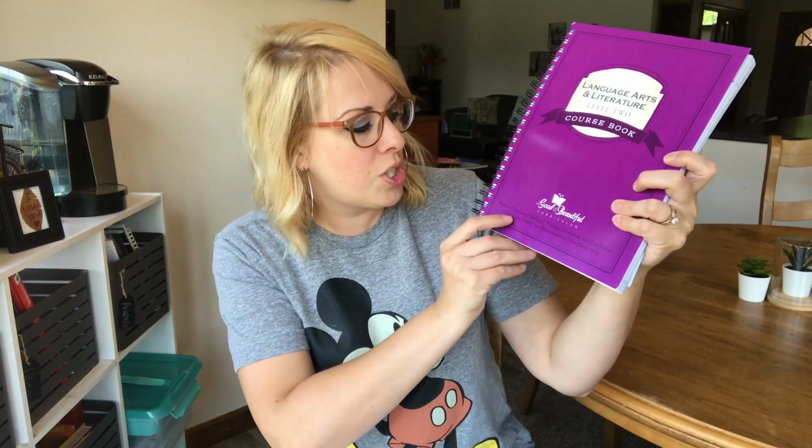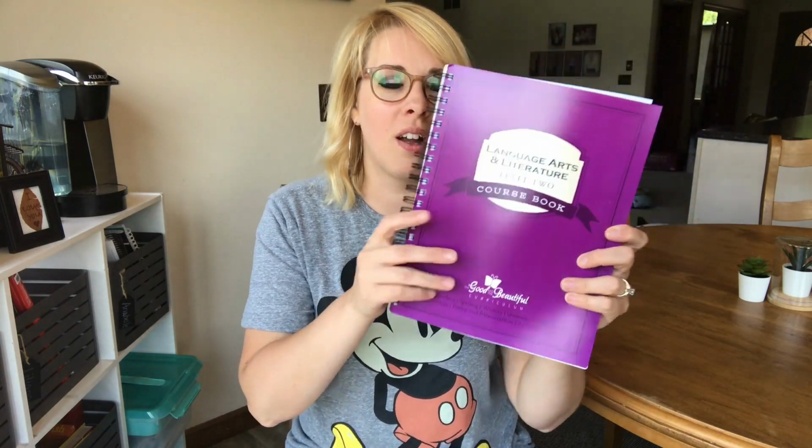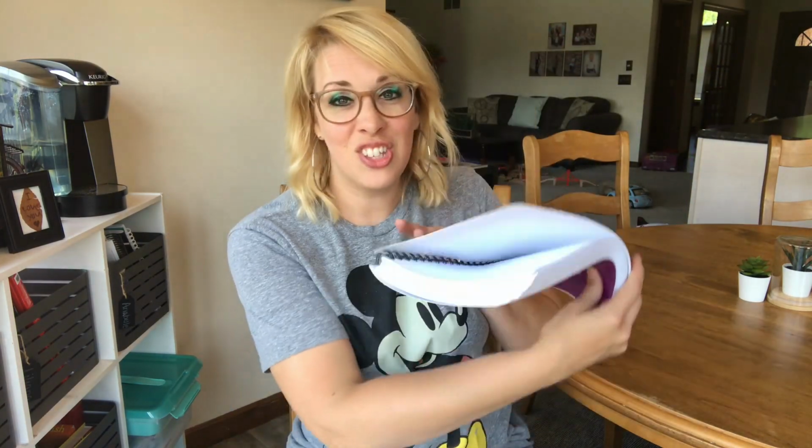So this is the language arts and literature, which has phonics, reading, spelling, writing, grammar and punctuation, literature, poetry and memorization, art and geography, all in this book, which is pretty awesome. I'll do a flip through sometime if you guys want to see what's inside, but it looks awesome.